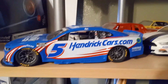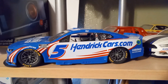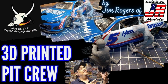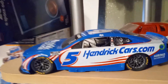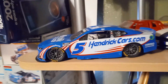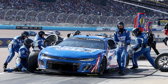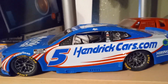Yeah, you all saw that was when the Salvino's JR Models Next Gen Camaro came out. I did a build series, and that's it right there. It showed up in a few different videos of mine. Built completely out of the box, unpainted, decals on there, cleared, just to see what it looks like. And I love the looks of these cars. I really do love this paint scheme. It's one of my favorites out there still. I love watching it going around the track. Kyle Larson, I like Kyle Larson. So it looks good up on the shelf, and I'll probably just leave it there.